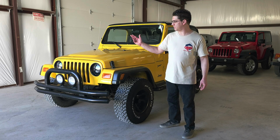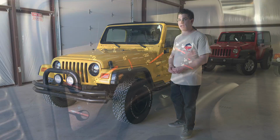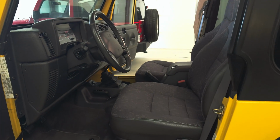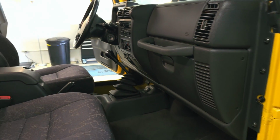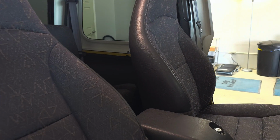Still has factory fog lights on it, which is great. They've been converted to LEDs. Interior is in outstanding shape. It has the Agate interior, which is basically gray. The 4.0 is mated to a 5-speed manual transmission. Love the 5 speeds. I prefer them. Can't talk today, sorry, over the 6 speeds. It's just a feel thing, but all the gears shift, go in and out like they should.